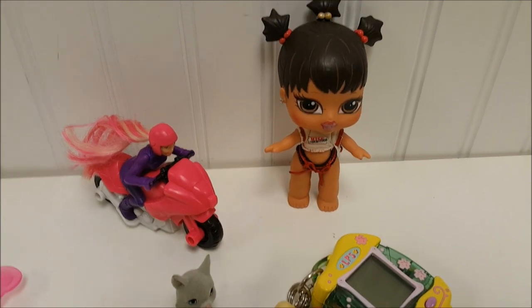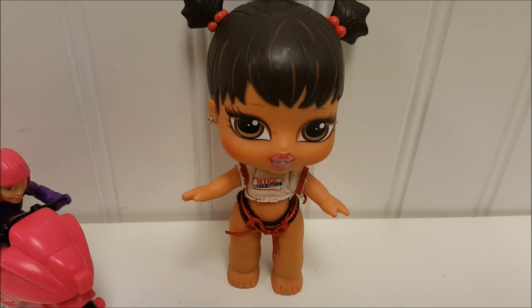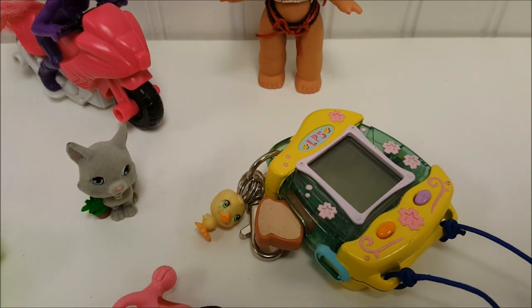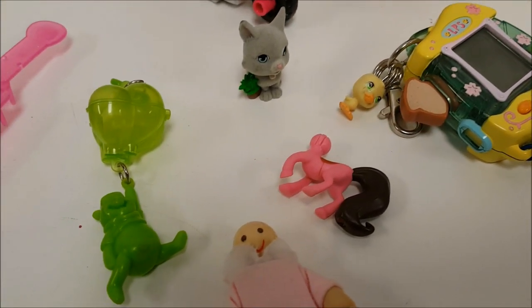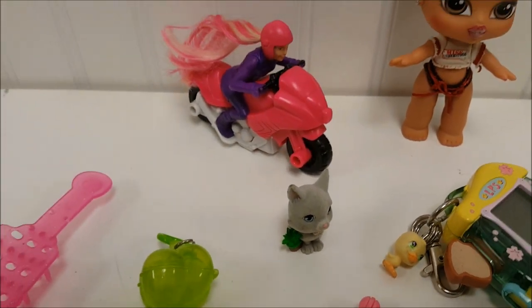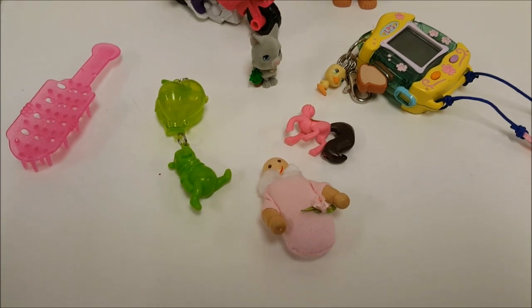Wow, I'm so happy again with this bag. It has this little baby that has a little crop tee, the LPS little keychain game here, a headless, it looks like a pony, which is a little disturbing, and everything else that you see in this picture. I just love getting these bags.